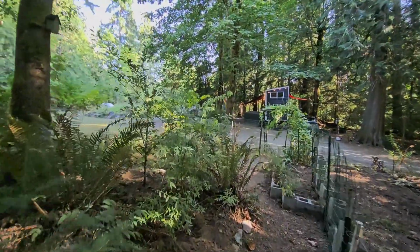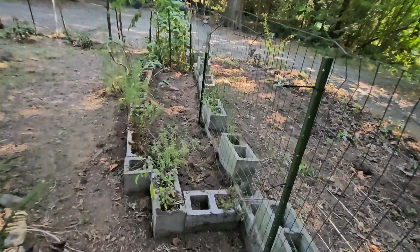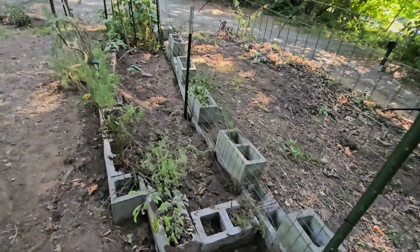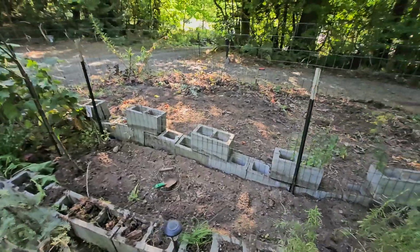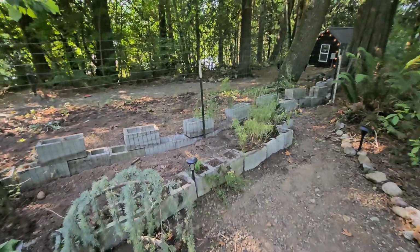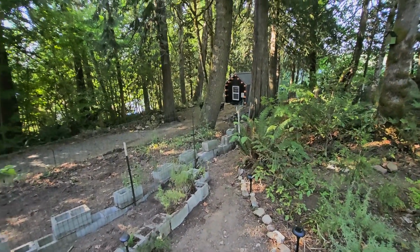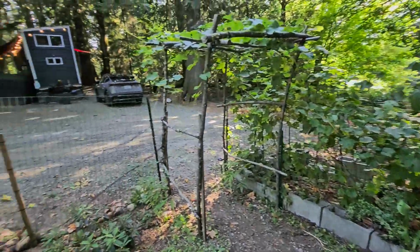So next is going to be right in here. This will be my garden of next year. Might be this year still. I probably could still plant some lettuce and whatnot, but it is August, so there's still probably a little time left. But anyways, yeah, that's where we are. That's the latest here in Lawson Woods. I'll keep you posted.